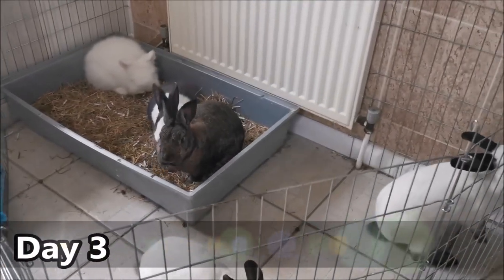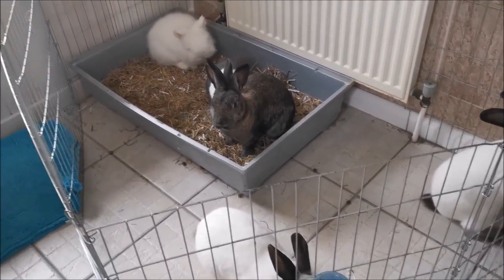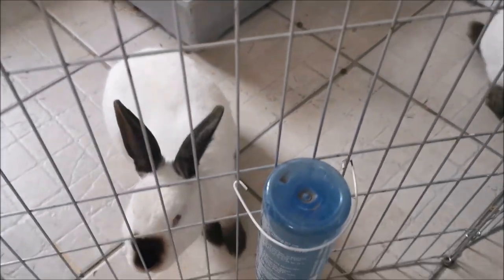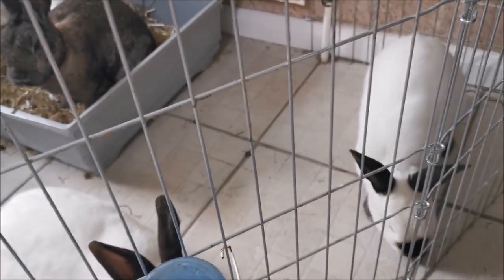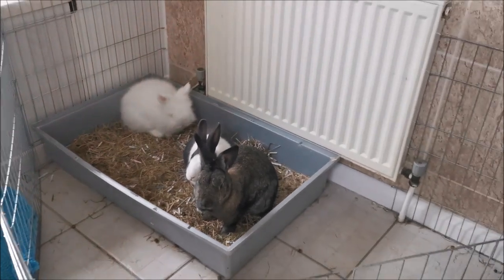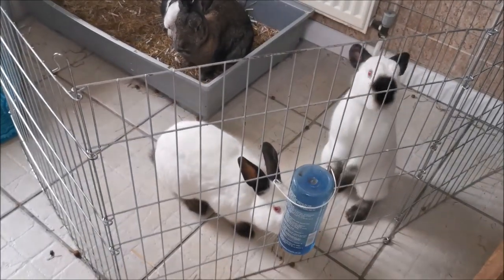Now the start of day three. Everything is still going well. I was able to sleep in my own bed again and there was absolutely no problems. I've just given them some breakfast. They really liked it. Robin seems to be getting better with Bertie. He's not just trying to bite him all the time, so that's good. But yeah, still so far so good.